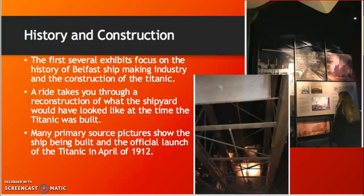So the first several exhibits focus on the history of Belfast shipmaking and the industry there. It's very interesting to learn about because Northern Ireland for a very long time was closed off to a lot of people due to the troubles in Northern Ireland. It was definitely fascinating to go up there and to get a look into some of the history of the city that a lot of tourists haven't been allowed into for the last 10, 15 years.